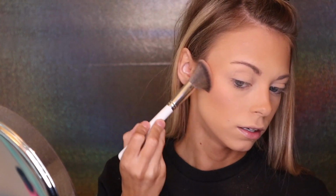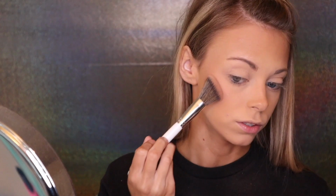Oh, that's pretty. I like how subtle it is. I'm not a big fan of super pigmented blushes, but you can see that gave a really nice, pretty glow. Ooh, I really like that. I really like the way this bronzer and blush is sitting together.